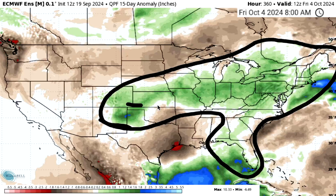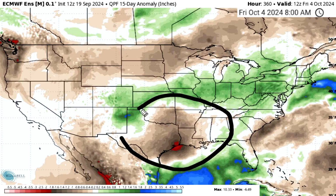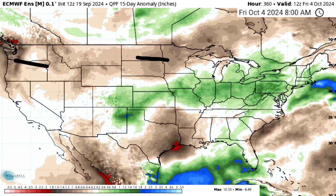So for areas across the Plains and Four Corner states, again, Midwest, Ohio Valley, Great Lakes, Mid-Atlantic, Northeast, even portions of the Southeast, they could be in good hands. The western Gulf Coast is kind of drier, unfortunately, and also the Northwest into the North Central states are dealing with a drier spell here as well.